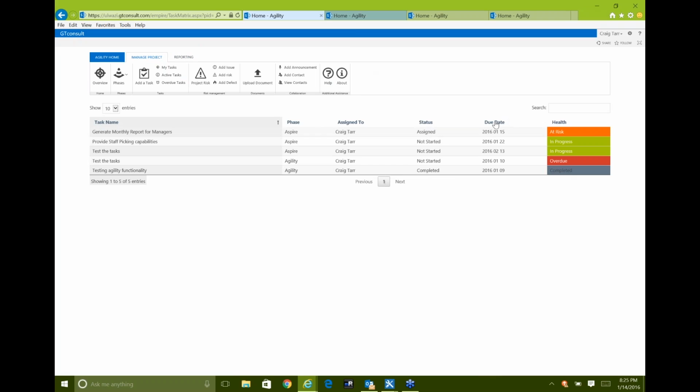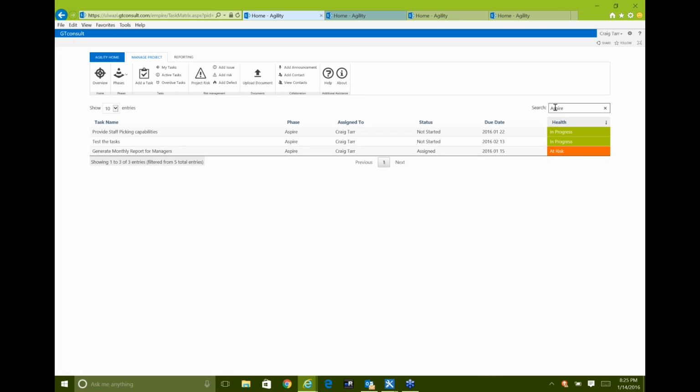Once again, we've utilized the functionality so that we can quite easily choose to filter this information, or alternatively, if I want to look for just tasks relating to Aspire, as I type in the name Aspire, it automatically filters all of the information. So at the touch of a button, bringing me back much better reporting than we'd find in normal straight out of the box SharePoint. Okay, so in terms of things like the tasks and reporting, I think that's been displayed there.